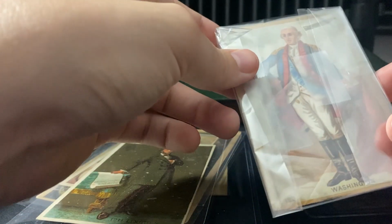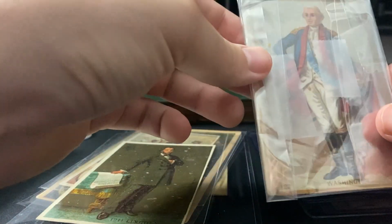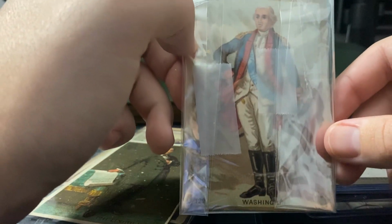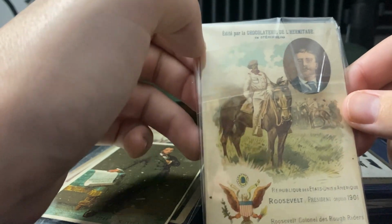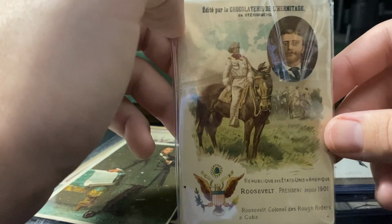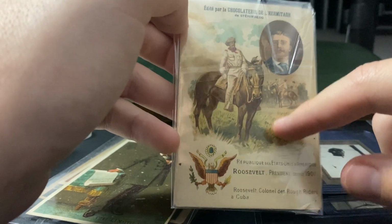So we have some trade cards. I haven't taken this out of the package yet, so I do apologize. I can't show the backs on these ones. But we have a George Washington here on the front, followed by a Teddy Roosevelt Rough Rider. I thought this imagery was really nice. And I actually do have this card already, but it depends on the back.